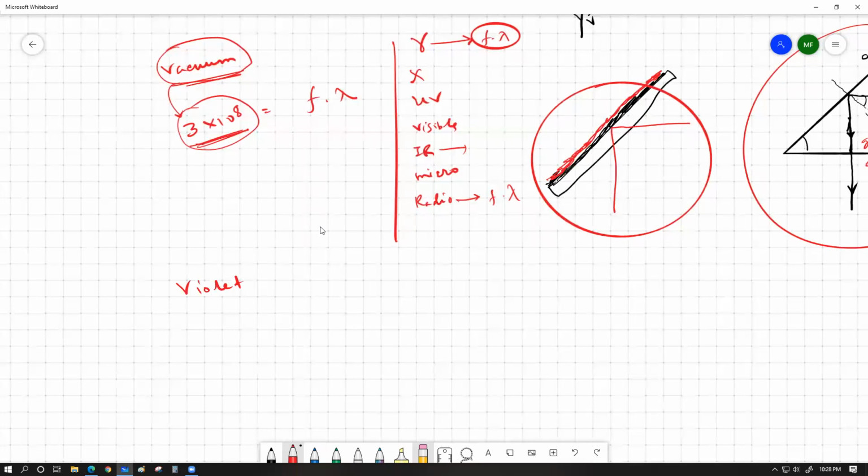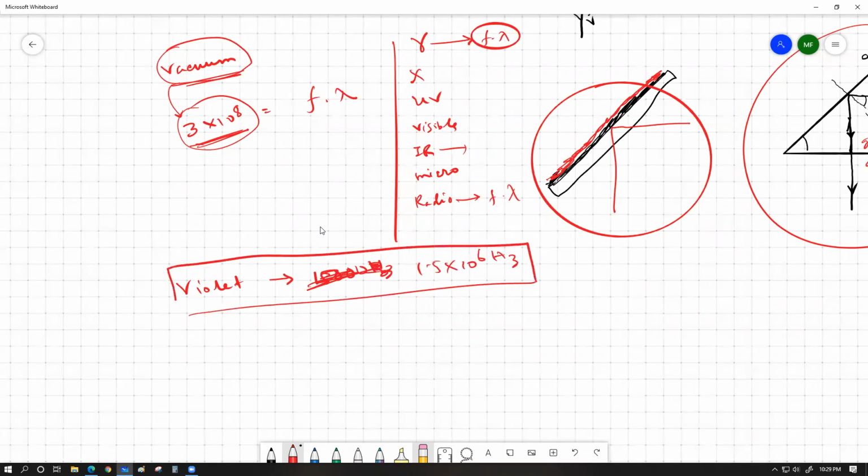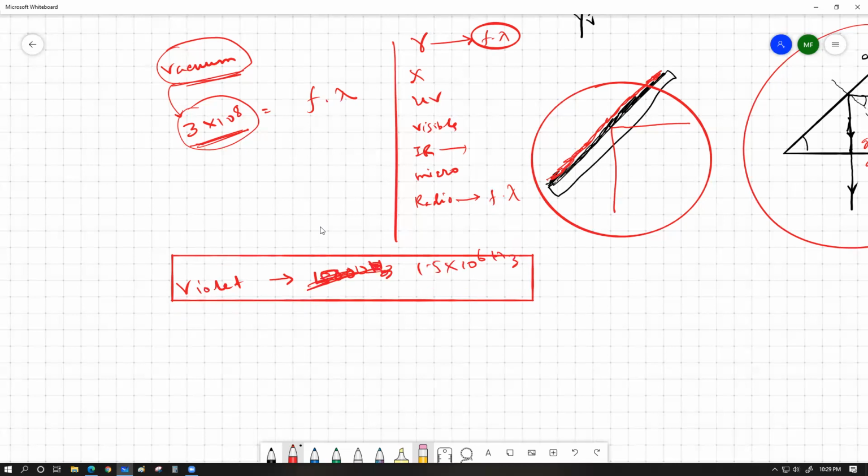Suppose the violet color frequency is, let's say, 15,000 hertz. I'm just coming up with a random number. This is not the actual frequency of violet color. Let me give a couple more. Let's say violet color frequency is 1.5 in 10 to the power 6 hertz. Let's say this is the frequency of violet color. This frequency of violet color is an unchangeable property no matter where the violet color is, irrespective of medium.